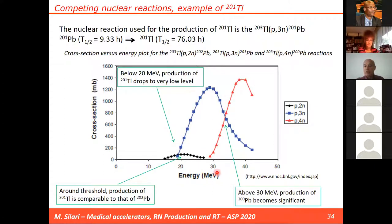So the trick here is to set your energy range, the bombarding energy and the thickness of the target, so that you do not deposit the full energy in the target. You don't really want to use 40 MeV, because at 40 MeV you will produce a lot of this lead-200 you don't need. You want to set the incoming energy around 30 MeV, so you produce the peak and then stop producing. The target is not thick enough to take all of your beam, but you also want to stay away from producing too much lead-202 by the p,2n. So you have to really play around with the beam energy and the target size in order to maximize the production of the radionuclide you want and minimize the contaminants.